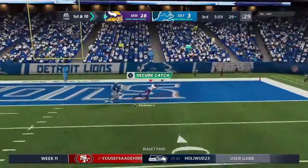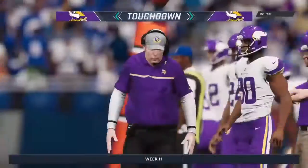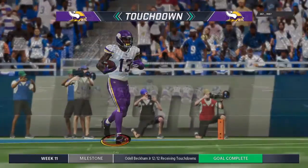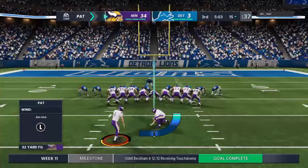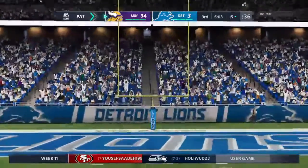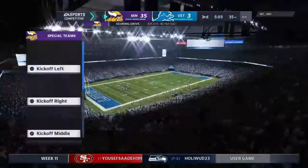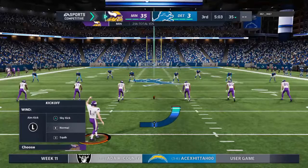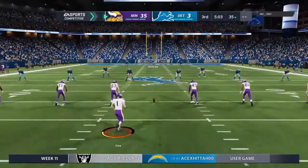Going for it all. He's got his man. It's taken in for a Viking touchdown, to number 13, Odell Beckham. His 2nd touchdown of the game, giving him 12 on the season. And this Viking offense is running away with this one. Extra point by Gay is up and good. And that will extend this big lead.